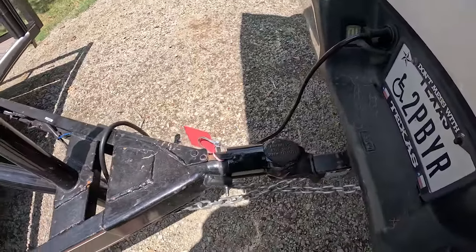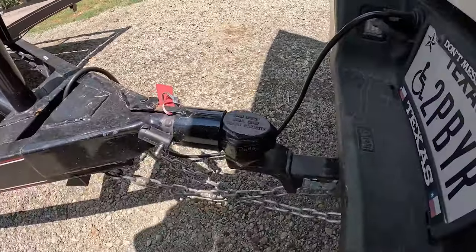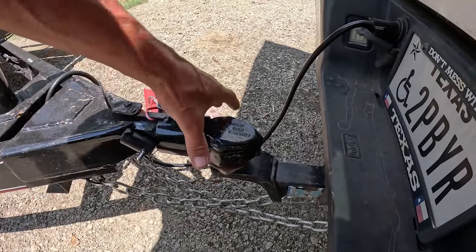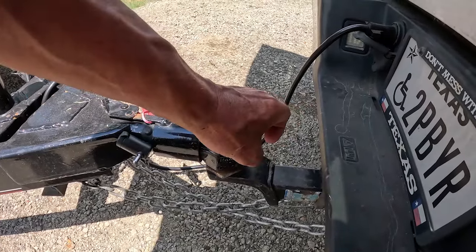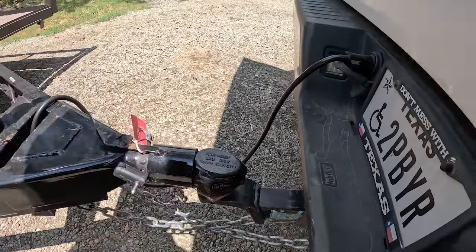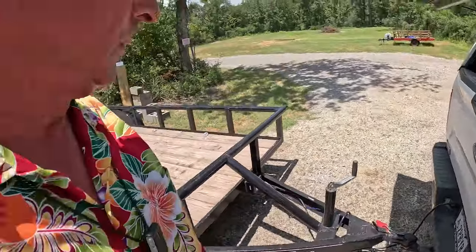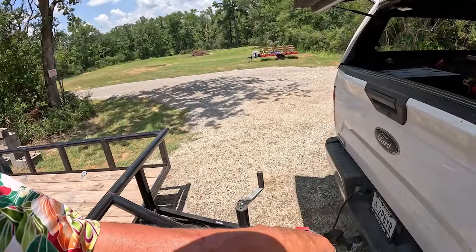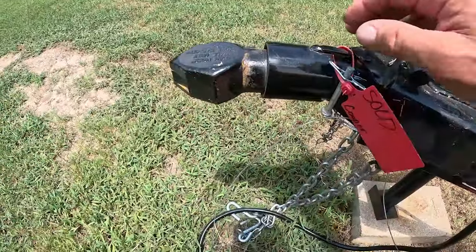The downside to this hitch is great. It's got a locking collar, so it clamps around the ball, and then this collar locks it into place. Let me disconnect, and we'll get a little more in depth on how that lock is a big benefit. So, be right back. So here's how this thing works.